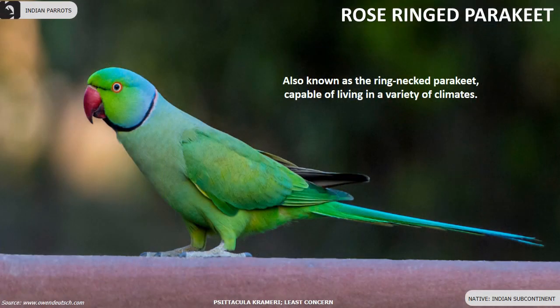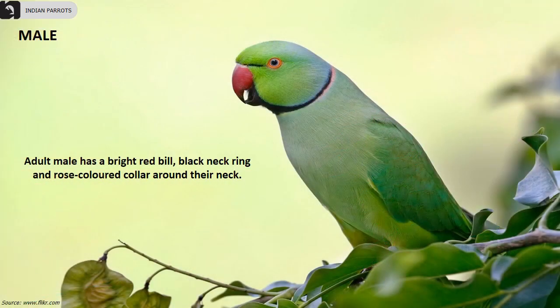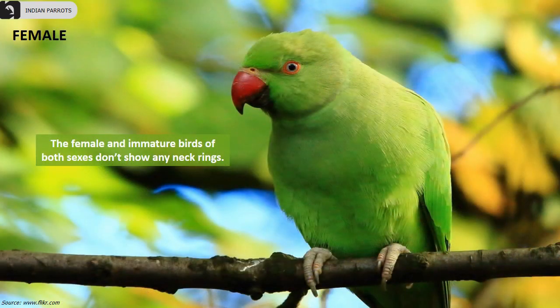The rose-ringed parakeet, also known as the ring-necked parakeet, is capable of living in a variety of climates. They are very common and distributed throughout the Indian subcontinent. They are bright green in color with a red bill, long slender tail, and black and rose neck rings. The adult male has a bright red bill, black neck ring and rose-colored collar around the neck. The female and immature birds of both sexes don't show any neck rings.